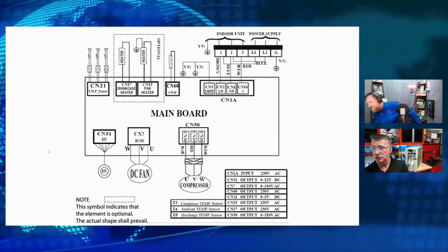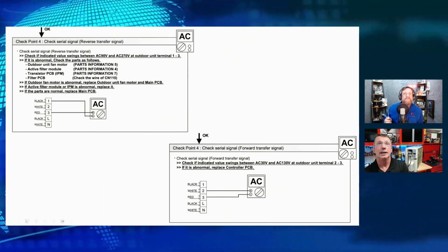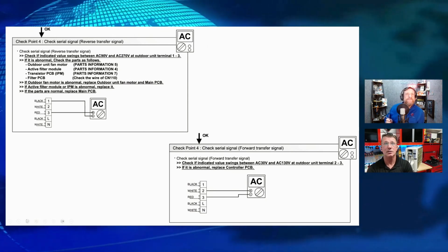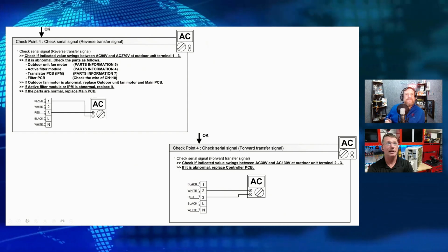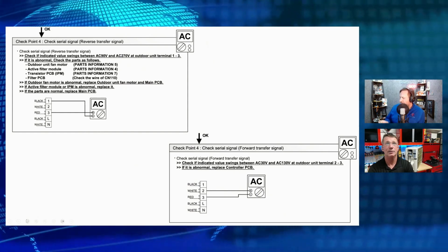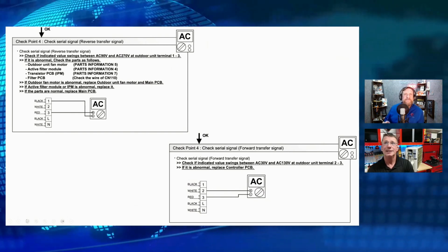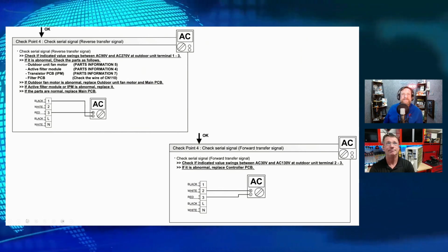All right, so let's change manufacturers. Let's take a look at a different one. This particular one actually has some pretty decent instructions on doing diagnostics. It's telling you, check if the indicated value swings between 90 volts and 270 volts at the outdoor unit between pins number 1 and number 3. So Ty, how can we be above 240 volts AC?